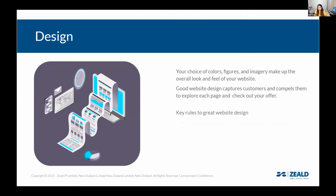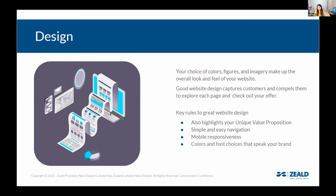Key rules to great website design are highlighting your UVP, like I said before as well in the copy. Simple and easy navigation. They should easily be able to navigate to the second level pages and all your informative pages where you want to talk more about your services or your products. Mobile responsiveness. This is a very important thing nowadays. Responsiveness on the website is not only for mobiles, but for all the devices which are in trend nowadays, like iPads and all the devices when it comes to mobile sizes also. So responsiveness is a great key factor.